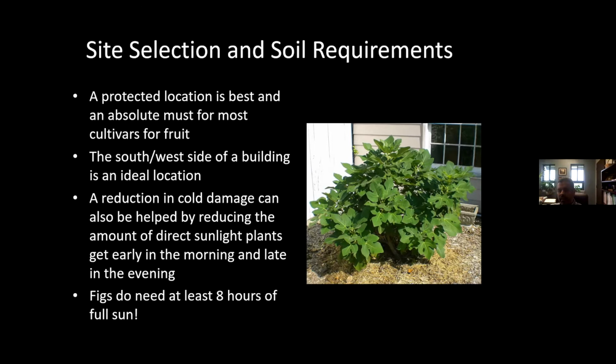So it's kind of hard to situate a plant where it's going to get full sun during the summer and maybe miss some morning and evening sun in the afternoons. But if that's possible for you, based on which way the sun moves around the sky, that would be your ideal thing to do if you can. And also, they do need 8 hours of full sun, so they do like hot full sun during the growing season.